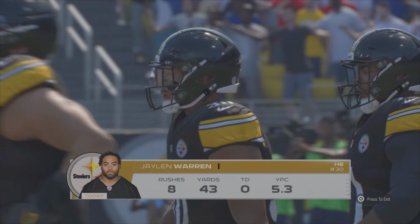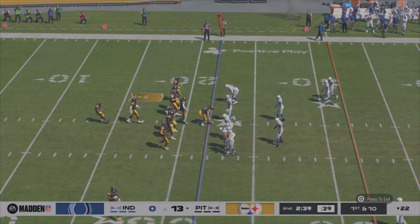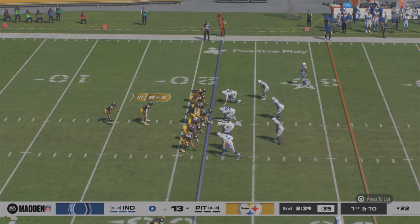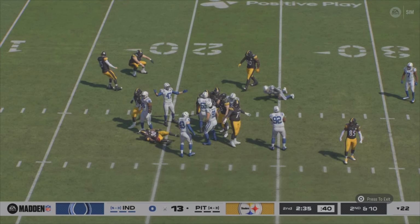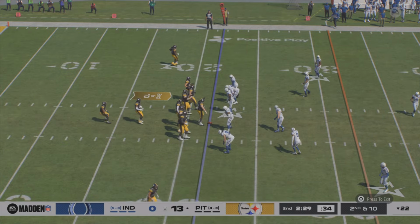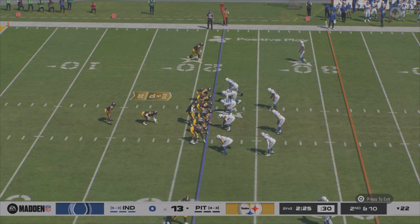The Steelers offense and their running back, Jalen Warren, set to take over once more. So first and 10 now. They'll start from the 22. They'll start this on the ground with Warren. And not much there. He's back to the original line. No gain on that one. No gain on the play. Brings up second and 10 at the 22-yard line.